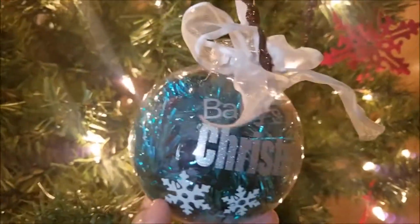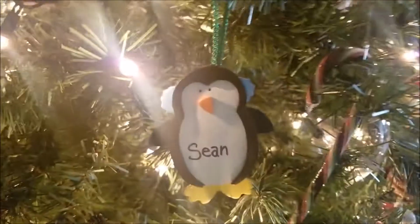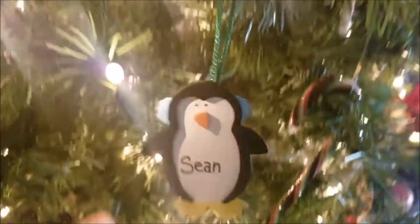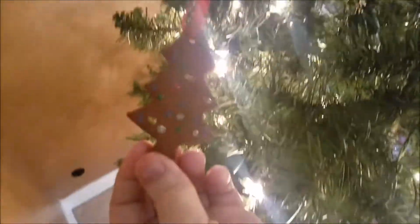And this was the ornament that they gave him. Isn't that cute? Yeah. All right, here is another one that Sean made in school. And this is one of his gingerbreads. So this gingerbread is pretty old. He made that one too.